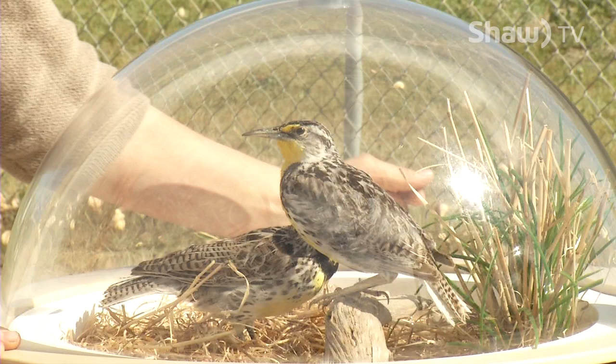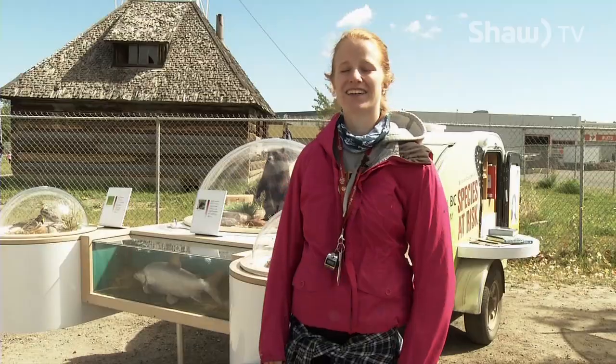And they like to build their nests in small bushes that have been cut down to make room for crops in the Okanagan. So that's why these guys are at risk, just because their habitat is being fragmented right now. Yeah, so there are a lot of different things that people can do.